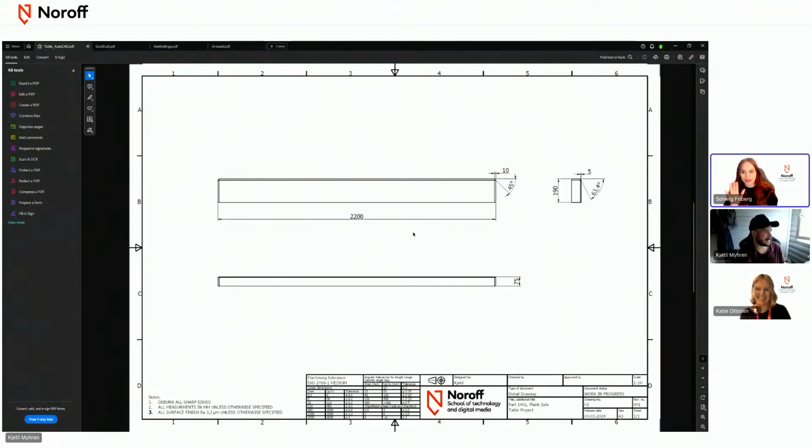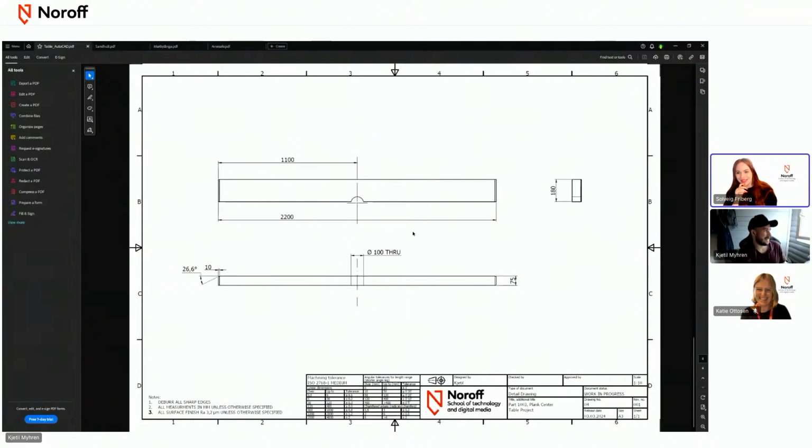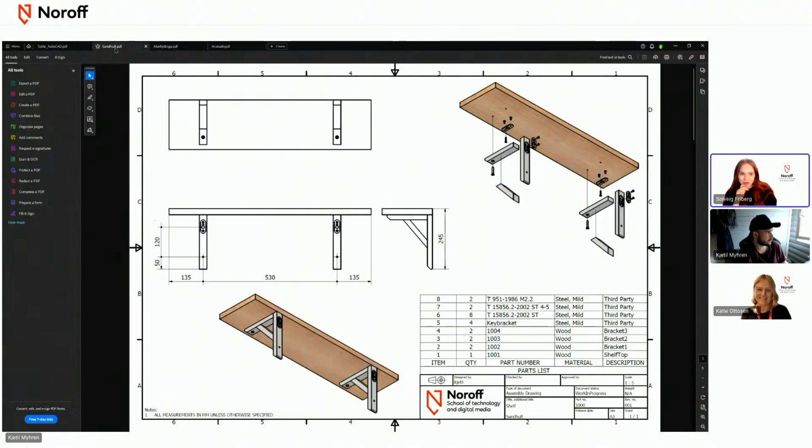This is all wrong, Kjetil. No, I'm just joking. And I also need to mention, since you're showing the solution on the semester project here, you probably need to change this for the next students.